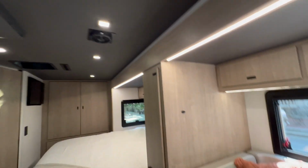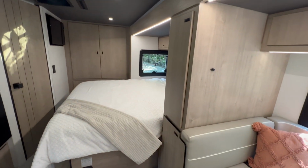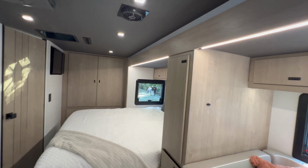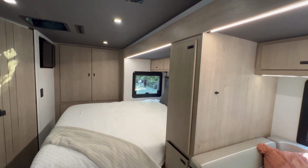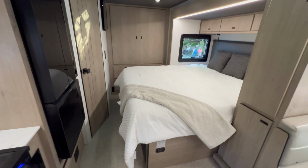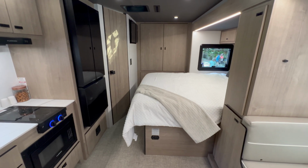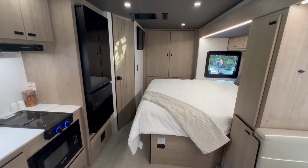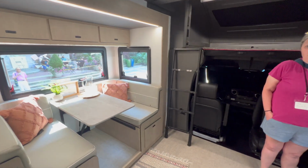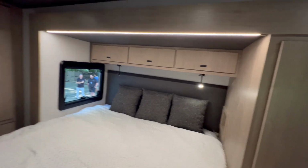The only slight hiccup I see is there's no privacy between that bedroom and the rest of the rig, which for a couple would be perfectly fine, not needed. But if you have a kid or two that you were traveling with, sometimes it's nice to not always be staring at each other. So having some type of curtain or privacy between that bedroom and the kid/guest would be nice. All the little features and all the little details.